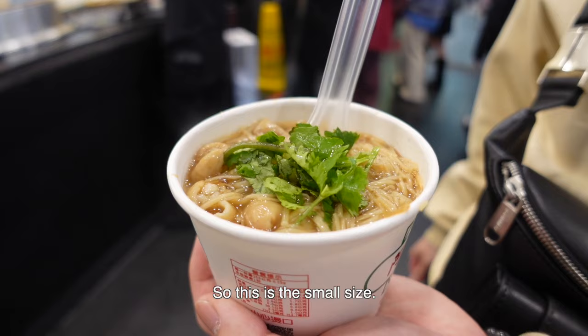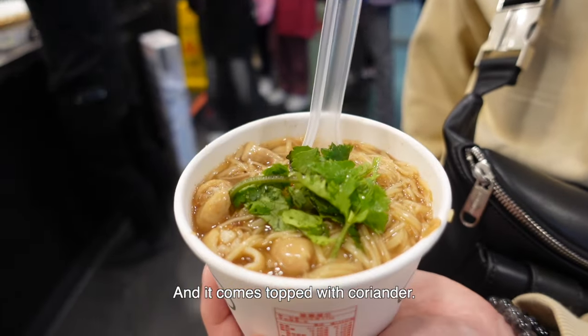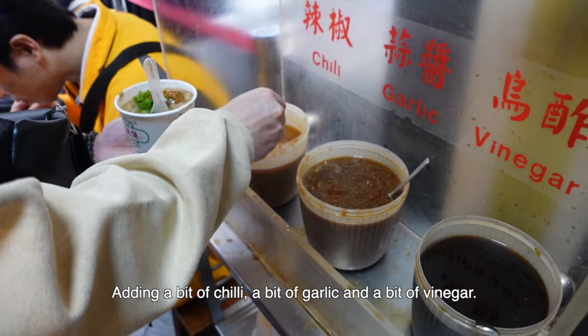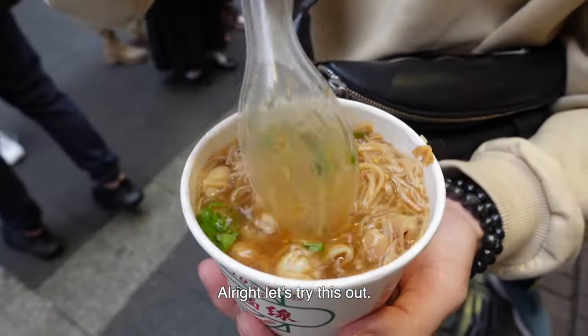So this is the small size. It's actually quite a generous serving, and it comes topped with coriander, and you add your own condiments. So we're gonna do that now. Adding a bit of chili, a bit of garlic, and a bit of vinegar. All right, let's try this out.